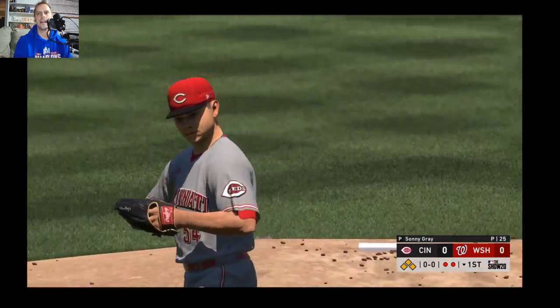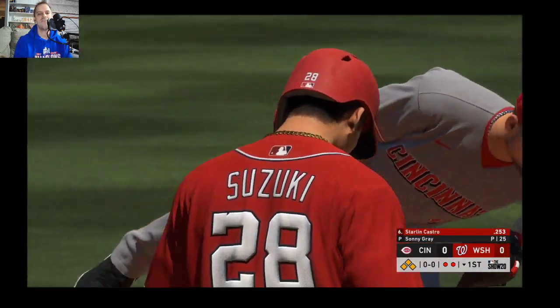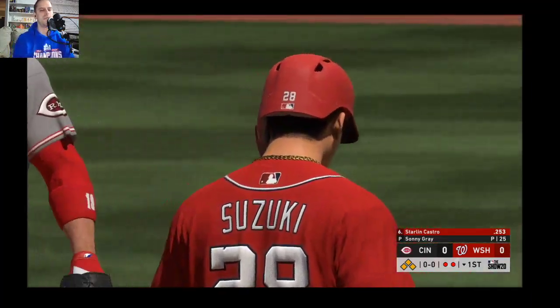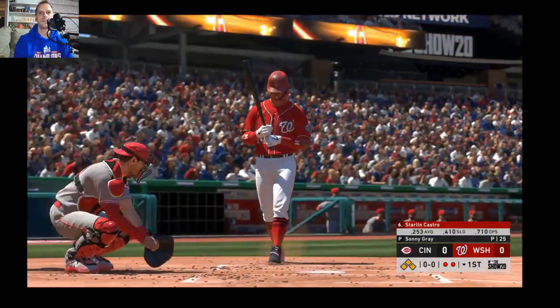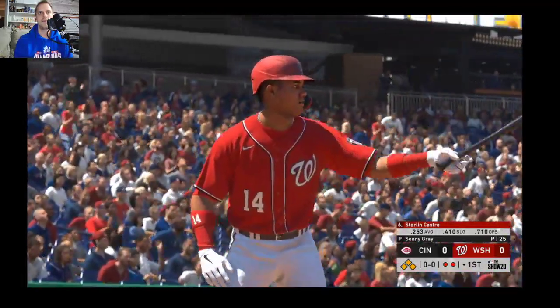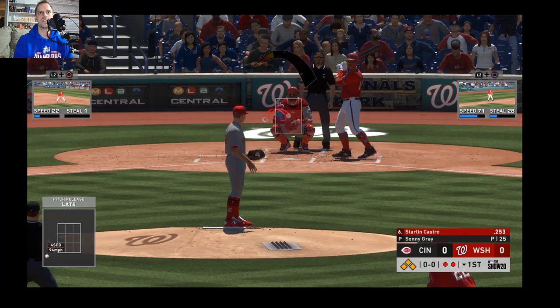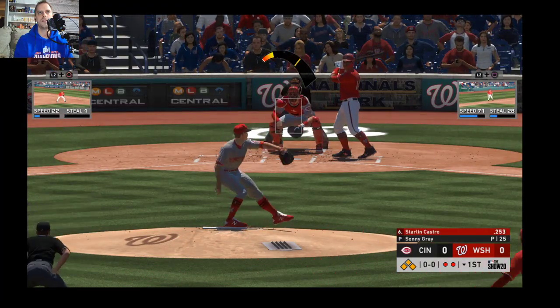So Gray has gotten himself into a jam. He's already thrown 25 pitches in this inning. That'll be something to keep an eye on, as it could be an early day for the bullpen if Gray cannot get his pitch count down going forward. Starlin Castro coming up with the bases loaded and 2 outs.